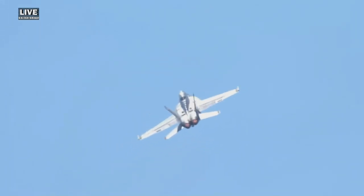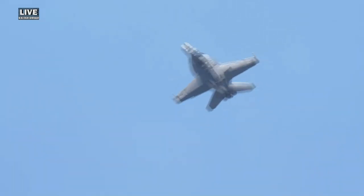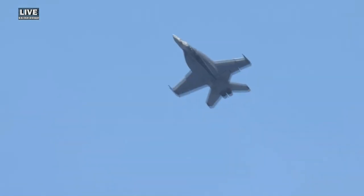Ladies and gentlemen, watch as James and Hoods roll the aircraft inverted, point right back to Earth, and set up for the next maneuver.